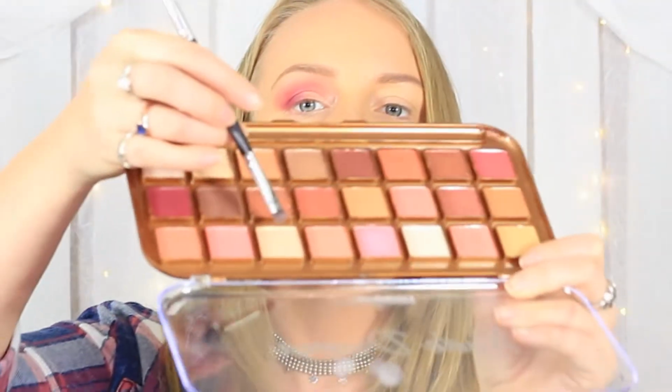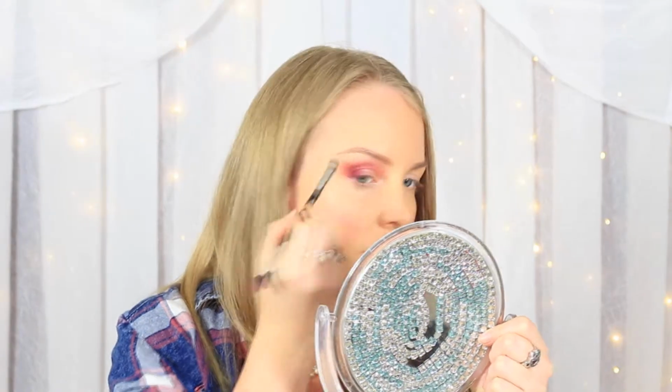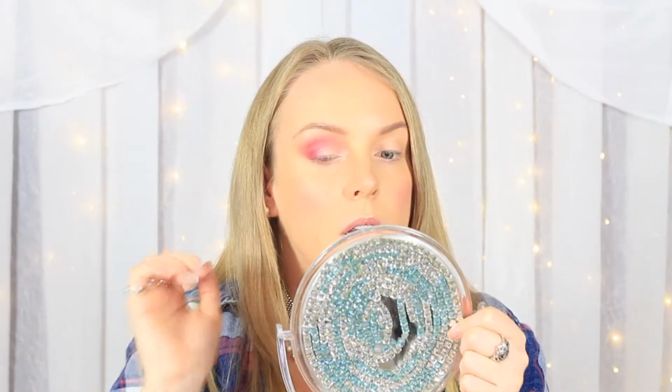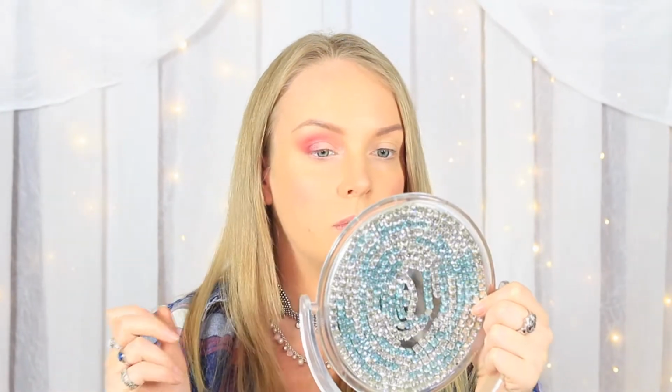I'm gonna try this yellowish kind of shimmer to highlight the brow, and then I'm gonna use my finger and try to pop some on that center part. There. Try a little bit. Okay. We're getting somewhere. And I'm gonna do something just very similar to the bottom.